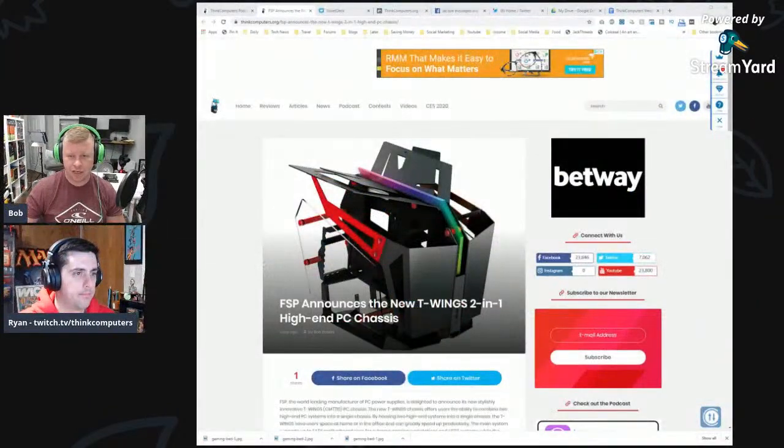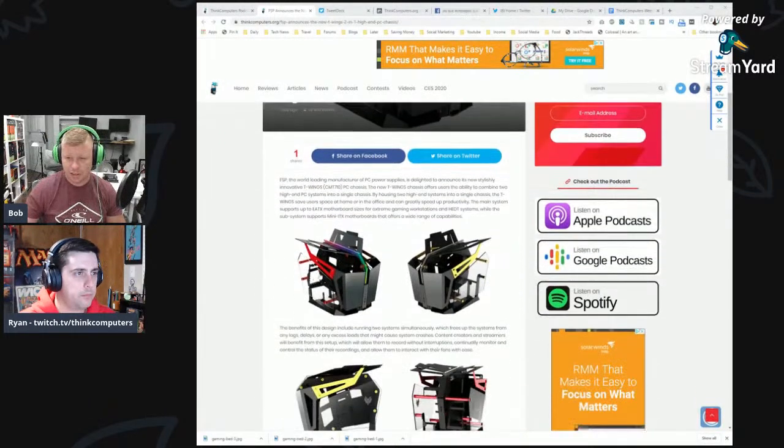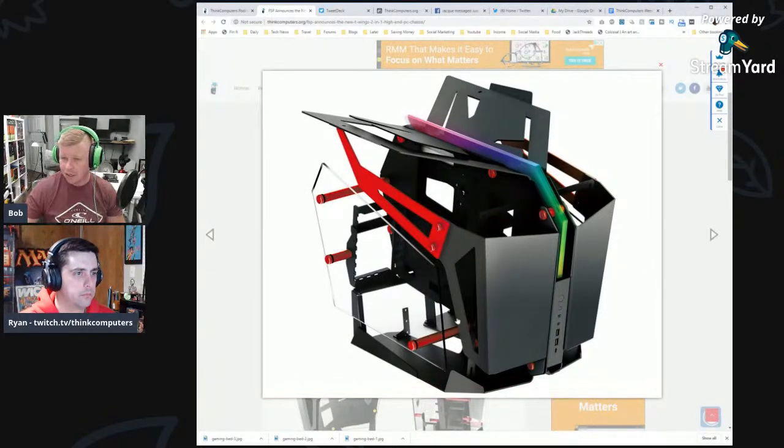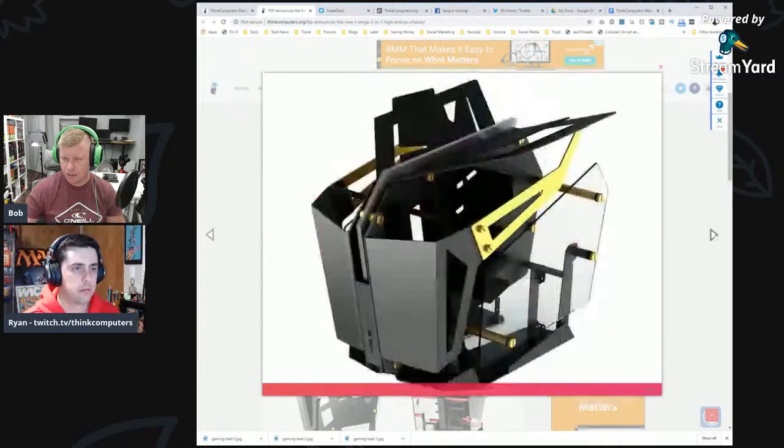But FSP did officially announce their T-Wings 2-in-1 high-end case. Pretty extreme design, as you can see. It's kind of crazy. It's separated into two sections, one on this side and one on the opposite side.